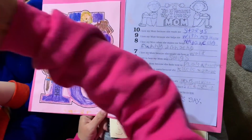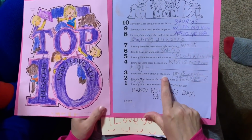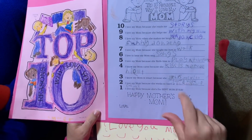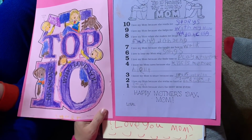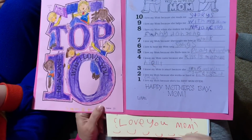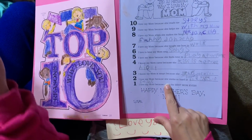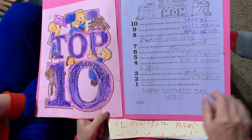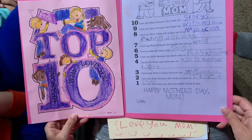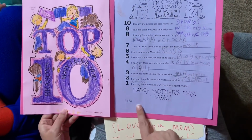You're absolutely right. I know my mom is smart. You might be wrong on that one. Because she helps me with my homework. Well, sometimes. You're in first grade, but yeah, I'll take it. I'm still smart. Yes. I love my mom because she works so hard at taking care of me. That is a hard job. I love my mom because she's the best mom ever. Happy Mother's Day, Mom. Love.